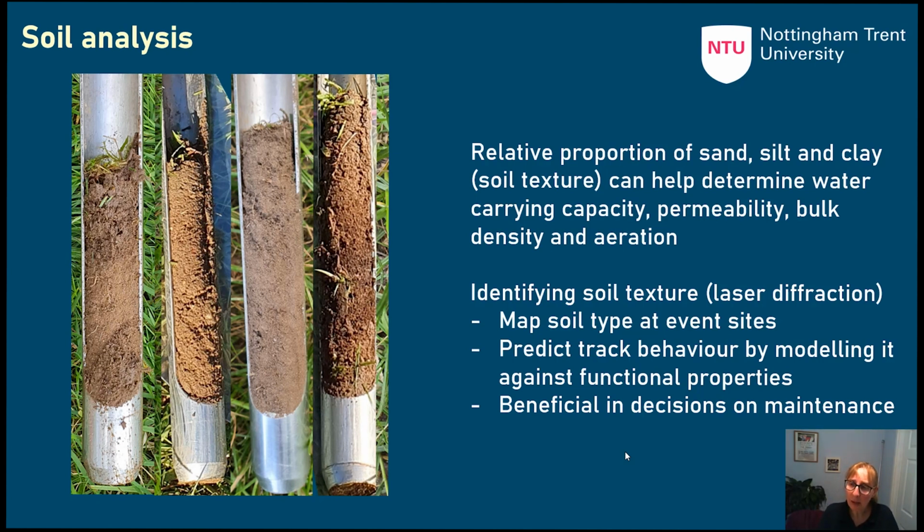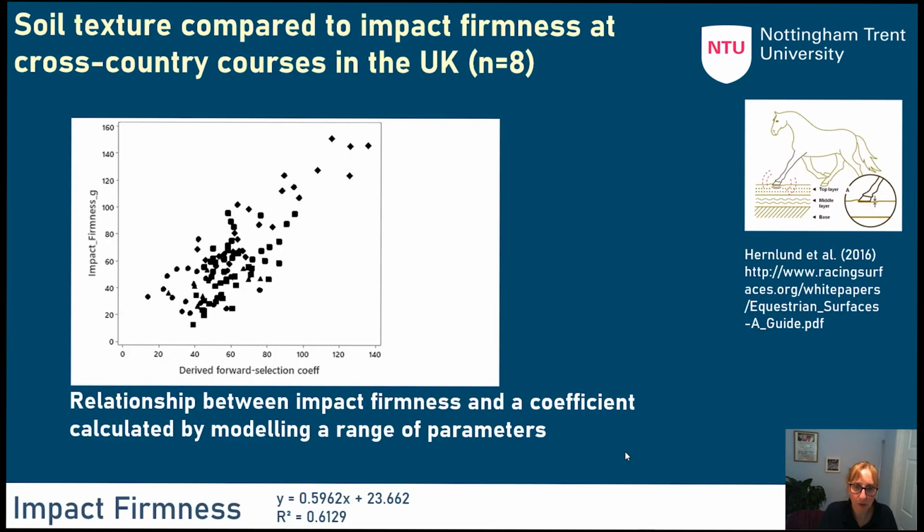But this allows us to map the soil type at event sites, and it's hoped that it's not going to predict performance or risk, but it will help us predict what's going on with the surface in relation to those tests and the functional properties that we're identifying around the course. Obviously understanding a bit more about the soil is beneficial in terms of decisions on maintenance, etc. So I think that's something that's really important as well.